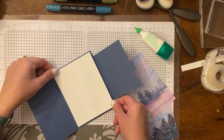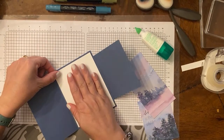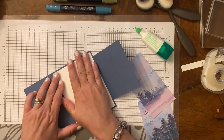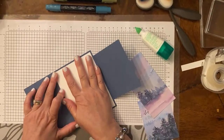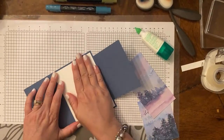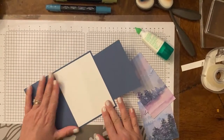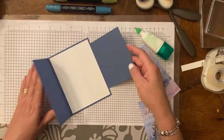Susan, the measurements are going to be in the PDF that we will provide later. We're not going to give any measurements right now, but they will be in the PDF that will be available later on. All the measurements to all the projects that we're doing will be on that PDF.